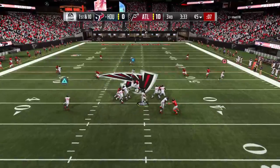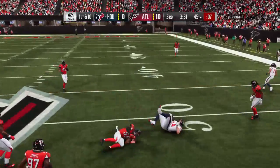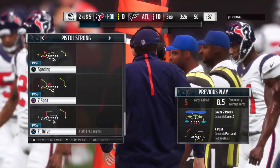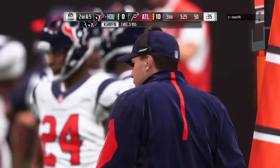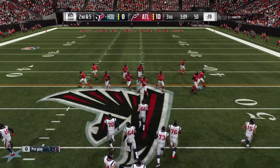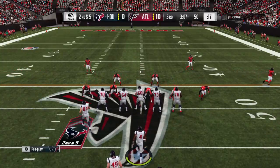On 1st and 10, Watson. Caught here by Griffin. And he'll get it out to midfield. Looks like they'll spot it right at midfield at the 50. 5 yards on the catch there. Brings up second down. 2nd and 5 after the 5-yard completion on first down.